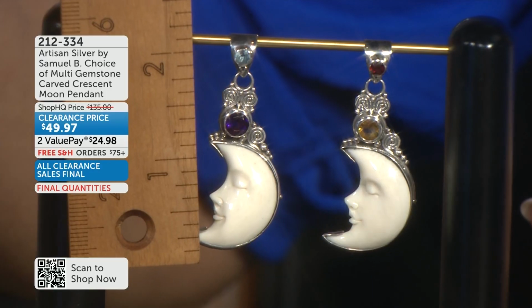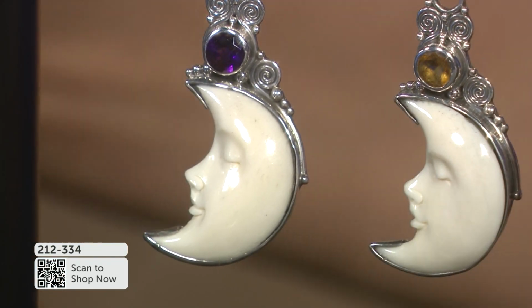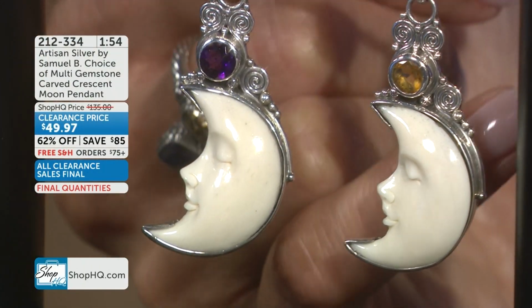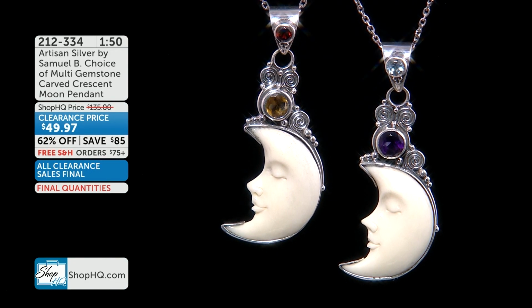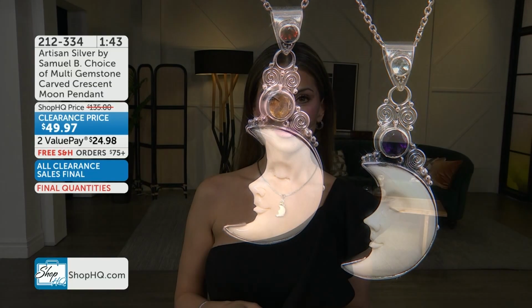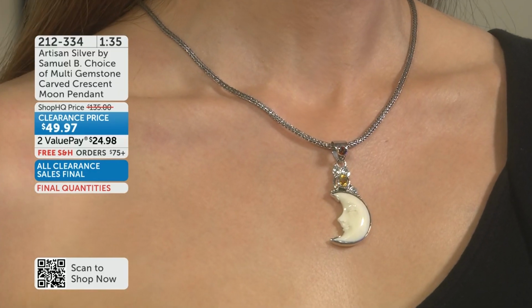Look at the measurement here, just about 2 inches. So this makes a big statement. I have fewer than 4 dozen in the amethyst, which is February's birthstone, and then fewer than 80 in the citrine, and forever and ever, these will not come back. 5-star rated at a higher price. Well over $100 should be the retail. We are at $49.97. Take this opportunity. Last chance, everybody.